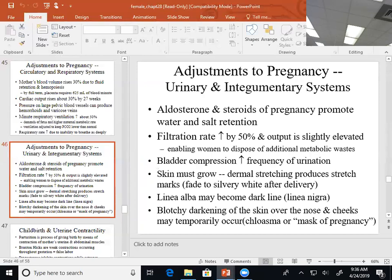So this can happen. There's something called the linea alba. This is a connective tissue line from the pubic region to the lower umbilical area. And this line can darken during pregnancy. It's usually referred to as linea alba, and you don't see it. But in some women, it can get really, really dark, and then it's called the linea negra, negra meaning black, alba meaning white. And supposedly, I don't know if this has happened to anybody you know, it fades over time. Is that true? I think some people say that it actually fades.